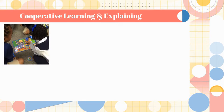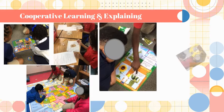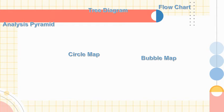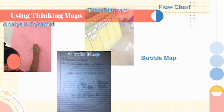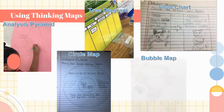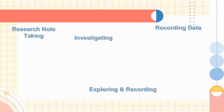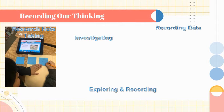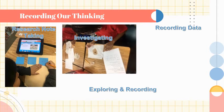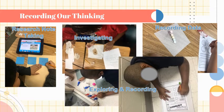Cooperative learning and explaining is also something that students experience in my class. And using thinking maps, analysis pyramids, or circle maps, or tree diagram, flow chart, and a bubble map are just a few. Recording our thinking is something that we have to do in our class. Researching, note-taking, investigating and recording data. And then here we have exploring, using hands-on experiences, and recording.